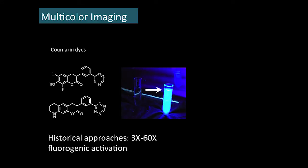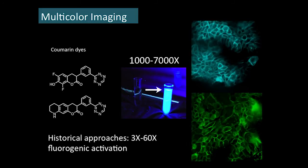Historical approaches to try to turn coumarin dyes, or blue dyes, on and off can achieve 3-fold or 60-fold turn on. And our new results, exciting, we can hit numbers like 7,000-fold brighter, which is almost a ratio that's too big to conceptualize what that means exactly for a molecule to turn from that dark to that bright. And we've shown that these new blue probes can be used to generate the same sorts of click images that we've done with the green dyes that we started this off on.